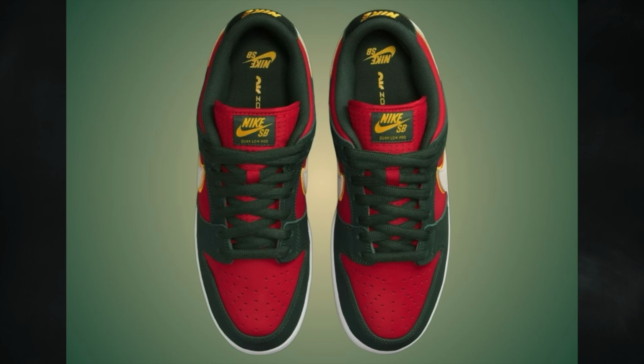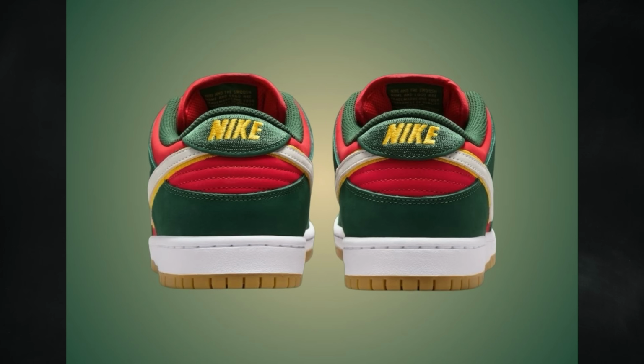Now, this pair to me also has Christmas vibes, so I wouldn't be surprised if Nike was trying to pass it off as a Christmas shoe, although I have seen some Nike SB Seattle Supersonics inspired shirts that leaked. I'm not sure if those actually released yet or if they're going to, but the shirt is really dope as well. If I can find some images, I'll throw it in the video.